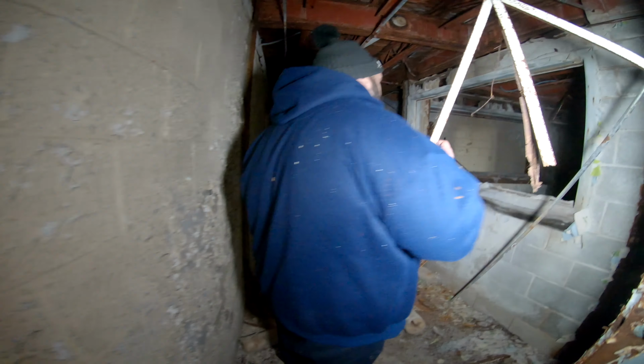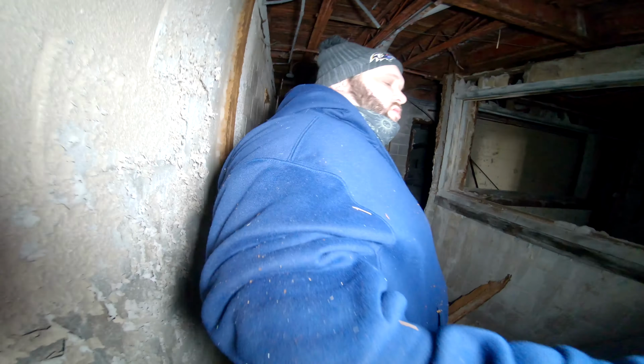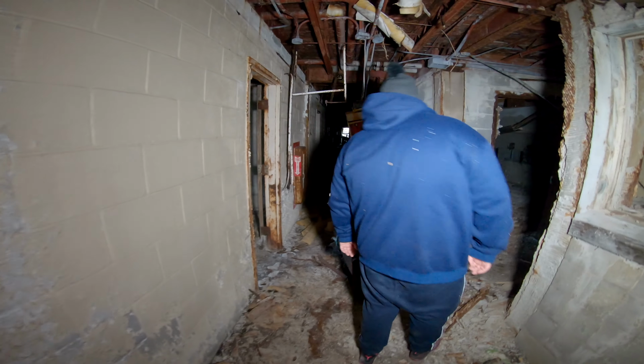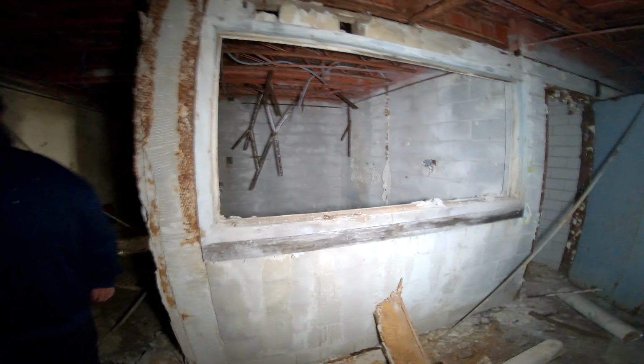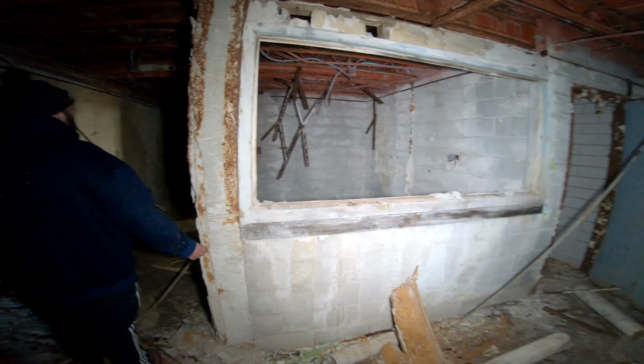Big old cabinets. Whoa, look at that. Watch yourself. Look at that. This is probably the desk for this side. Yeah, look, guys, it's probably a desk. It's probably where they sat. Yeah, like a check-in desk.